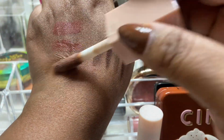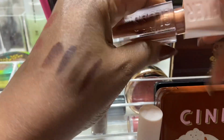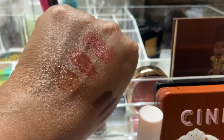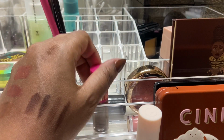Oh, copper's pretty. I would just line my lips with one of these browns, and then maybe fill it in halfway, and then use this copper to give me a little gloss. I like that one. I like all the Maybelline Lifter Glosses. You can't go wrong with any of them.